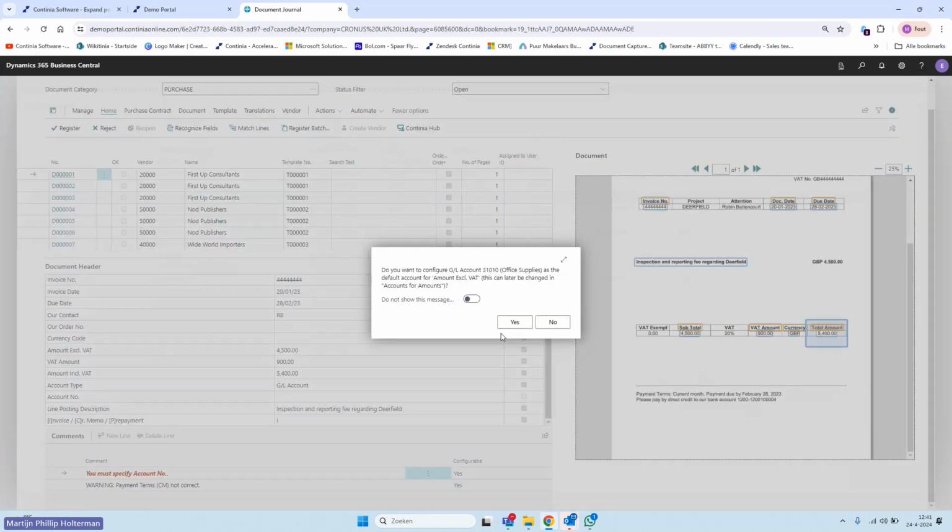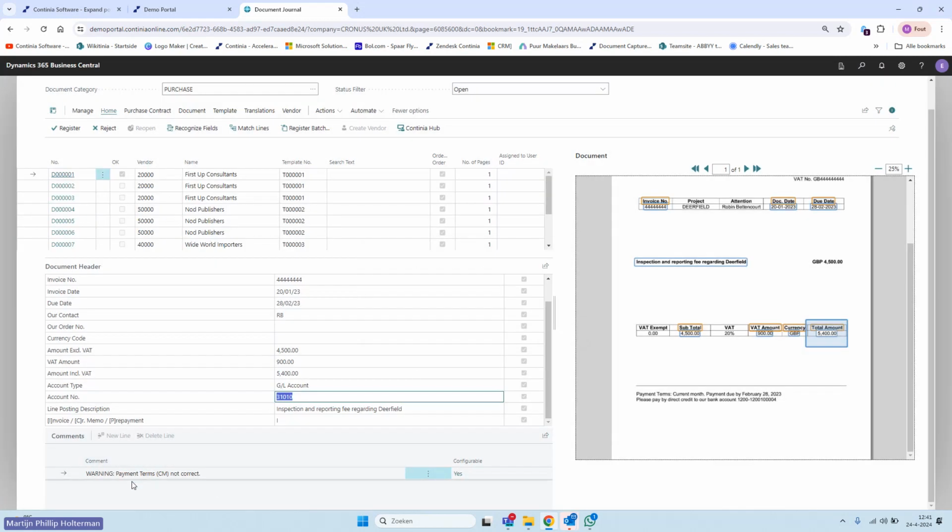And now the system asks me, do you want to set this up as a default for this vendor, this general ledger account? If I press yes, it will not ask about it again. If I press no, I will fill it in again for the next time. For now, I'll press yes. And then also that red warning disappeared on the bottom left.